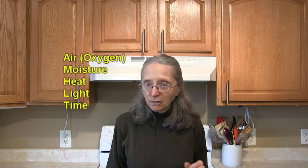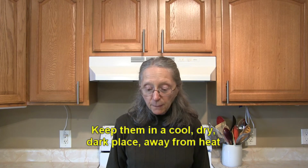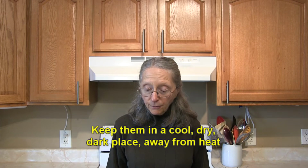Those five factors are air, and more precisely, oxygen that's in the air, moisture, heat, light, and time as well. Keeping your dried flavorings away from those five factors can work together to help preserve your seasonings very, very well. I've got some more tips on top of that. First, you want to keep them in a cool, dry, dark location away from heat.